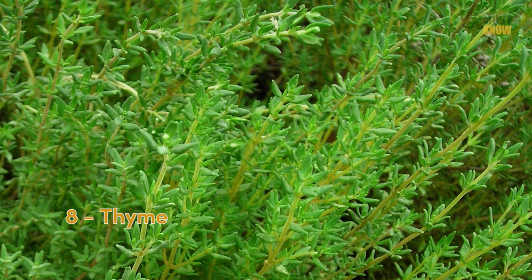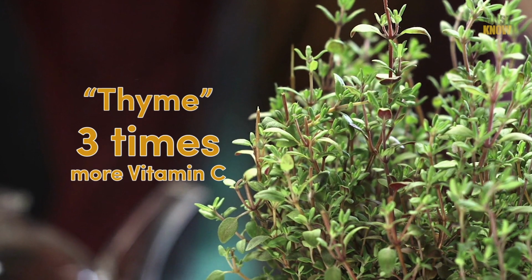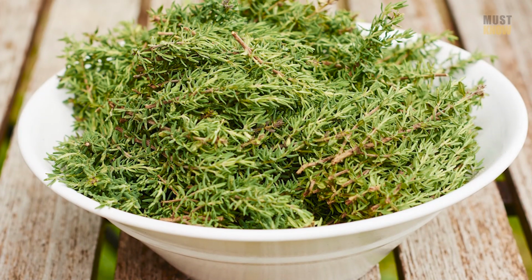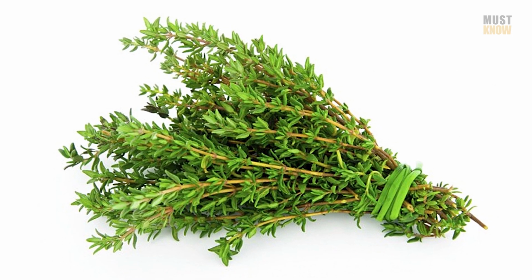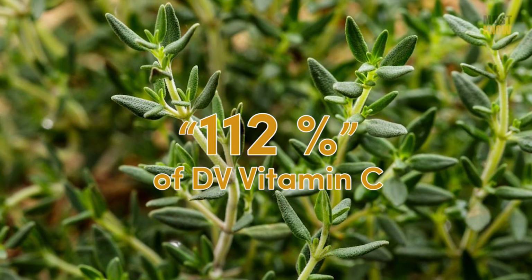Number 8. Thyme. Gram for gram, fresh thyme has 3 times more vitamin C than oranges and one of the highest vitamin C concentrations of all culinary herbs. Thyme contains more vitamin C than most culinary herbs with 160 milligrams per 100 grams. 1 ounce of fresh thyme provides 50% of the DV for vitamin C.